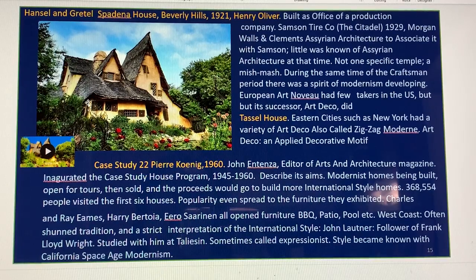It's a mismatch. During the same time period, there were the spirits of modernism developing. European art novel had few takers in the U.S., but it is a predecessor of Art Deco. This is one kind from the house, and you can see the roof like this.